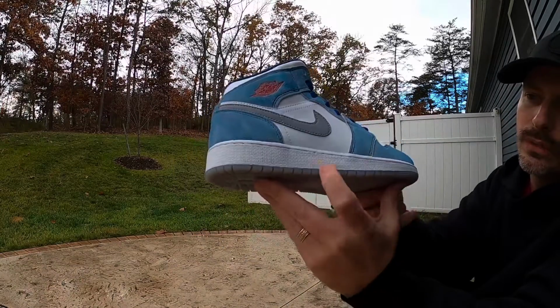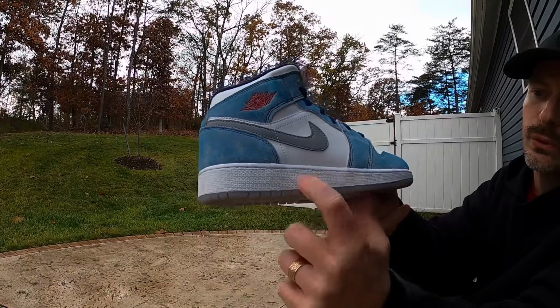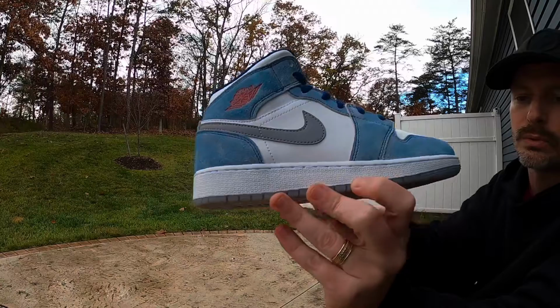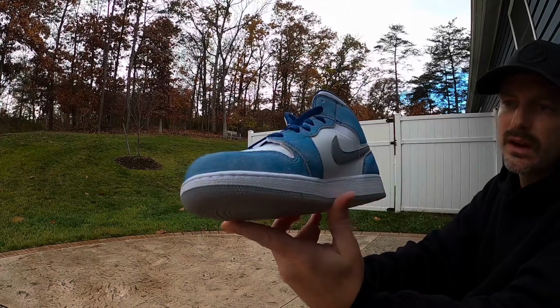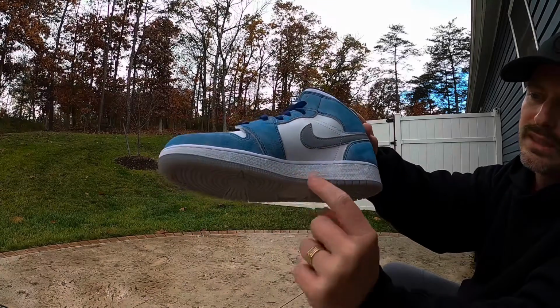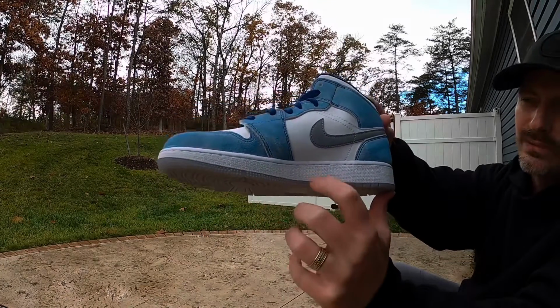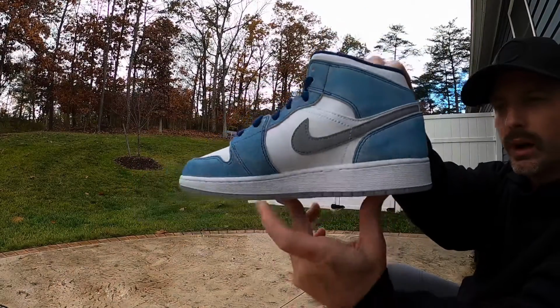And then if we look from the side, we can see that translucent material on the outsole meets a bright white midsole with bright white stitching. Just nice and clean, these colors are. I think that the gray swoosh really ties in that milky, foggy, translucent outsole. I think it coordinates really well.